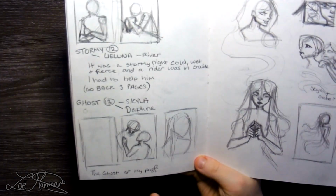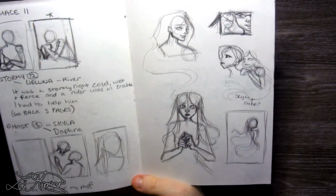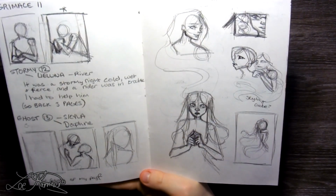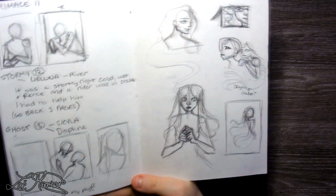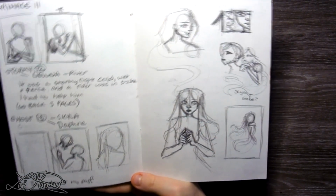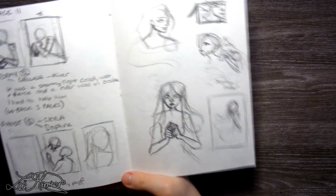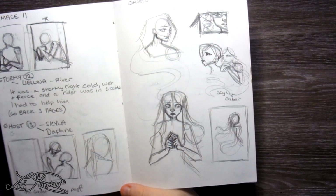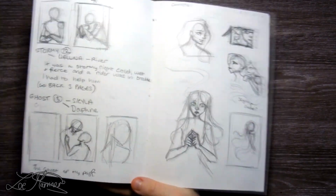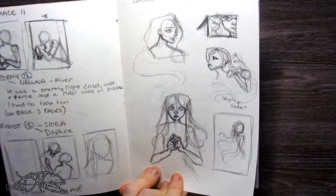Then we have Ghost. It had to be either Daphne or Skylar. To be honest, I think with the final pieces, this one is probably my weakest one. I don't know what it is. It didn't turn out the way I wanted it to, or as impactful as I wanted it to. It just feels like something I would have done in previous years, if that makes sense. Not that it's bad, but you'll see in the final piece how it does not link very well with many that I did this year. It's just one of those that sticks out in my mind as not as good, if that makes sense.